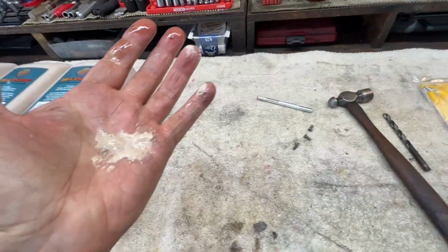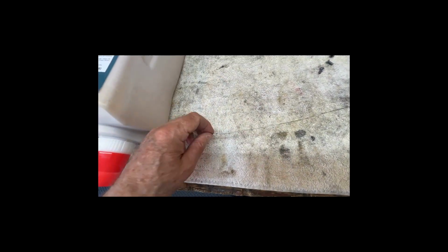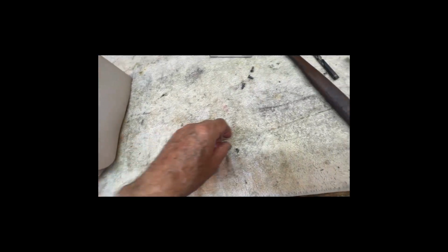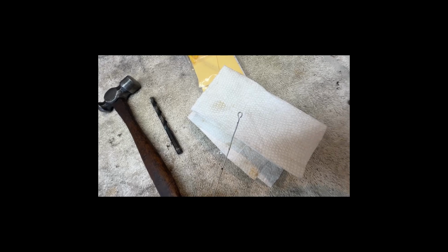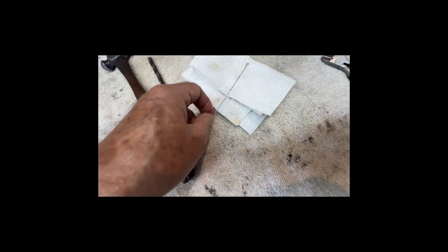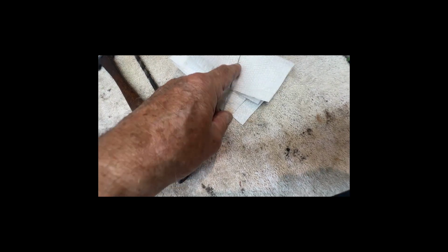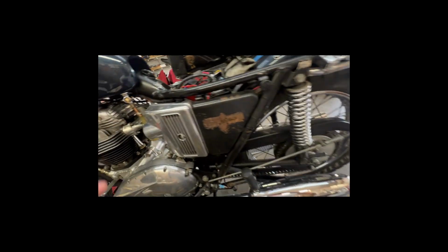Give me a second while I wipe my hand. Okay, this is a tool I made. It's just a piece of wire with a handle bent on one end and a little bitty eyelet bent into the other end. Let's see if I can get over here and get you some background. You can use this for sampling oil out of a tank. So I'm going to clean it off best I can right there, and let's dip it into the engine oil and see what we see.